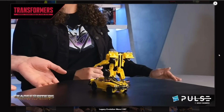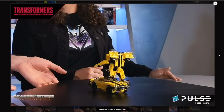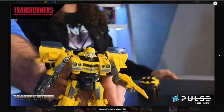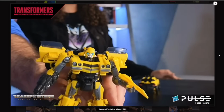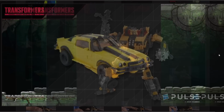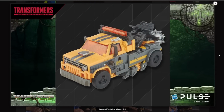Earth buggy mode. I would say this is more of a Baja Racer mode. I actually like the look of the alt mode. I might pick this one up, but I don't know. I don't need another Bumblebee, but I do need a Battle Trap. I definitely need this one. I've got this one pre-ordered already. I cannot wait for this thing.